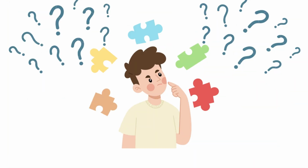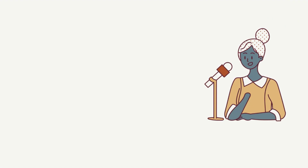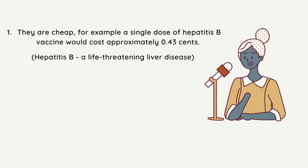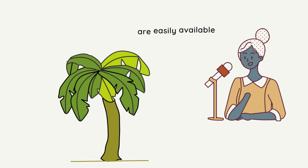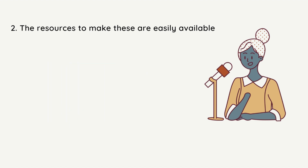But how is this better than a normal vaccine? There are enormous advantages, but if I have to give a short talk on it, here it is. 1. They are cheap. For example, a single dose of hepatitis B vaccine would cost approximately 0.43 cents. 2. Plants are easily available locally. I mean, just look at your window. Plants are everywhere, except if you're sandwiched by buildings around you. Anyway, if they can be grown locally, the vaccines can be easily transported.